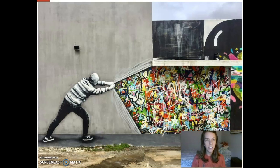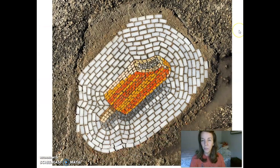Our first artist is Martin Watson, and this piece of art is made by combining a stencil outline of a man who is pulling back a curtain to reveal some really cool graffiti art underneath. This is also a really nice illusion on top of it all. Definitely an attention grabber. Our second artist for this week is Jim Bakker.